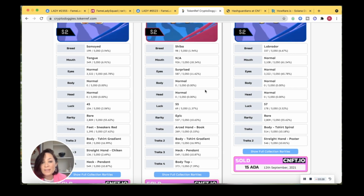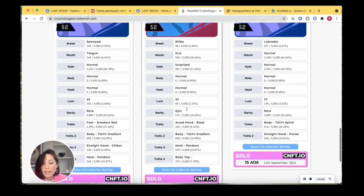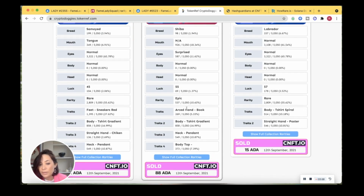So here, what makes this particularly rare and sought after? Well, you can see it's got a 1.94% rarity when it comes to the breed, which means out of 5,050, there are only 98 that have the Shiba breed. So that's pretty rare. Then if you go down, you can also see other traits like the luck trait here. It's got 55, which means there's only 69 out of the 5,000 that have this trait. And also, the body top here, only 373 or 7.39% have this. So you know you're onto a pretty good winner with all of these traits here.